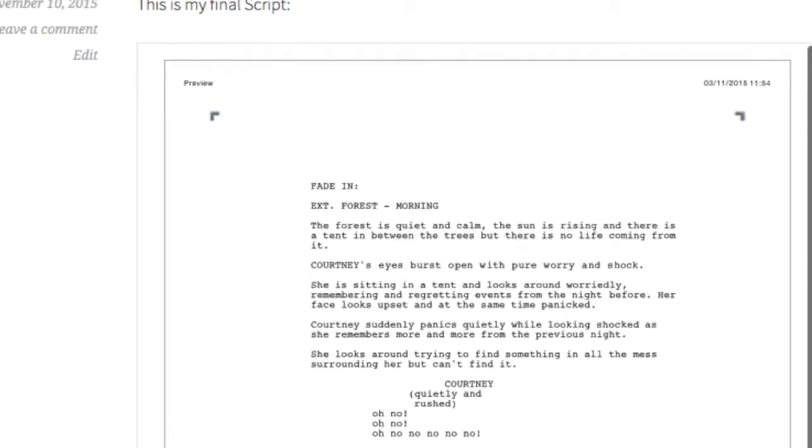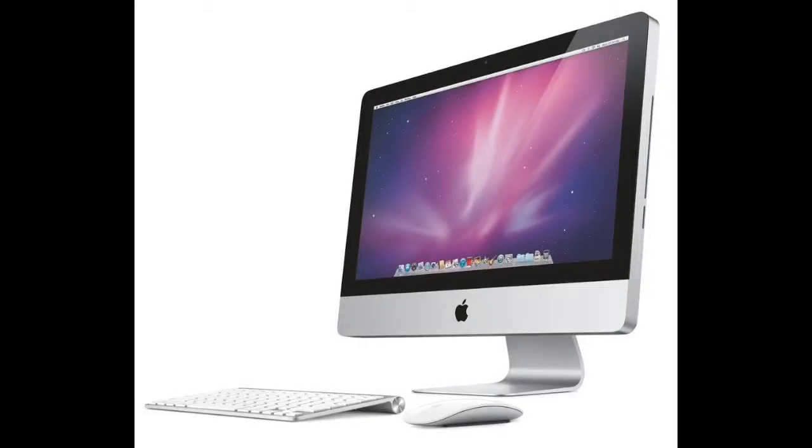All of these software and websites were used on an iMac. It has a large storage which meant I was able to upload great amounts of footage and it didn't slow down the computer, so I could still work at a good pace.